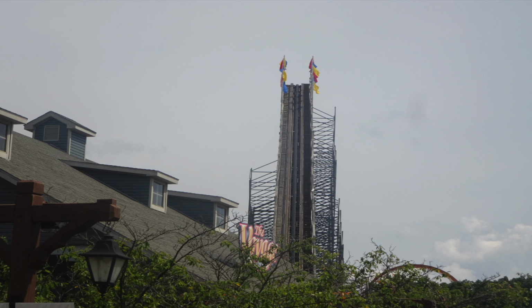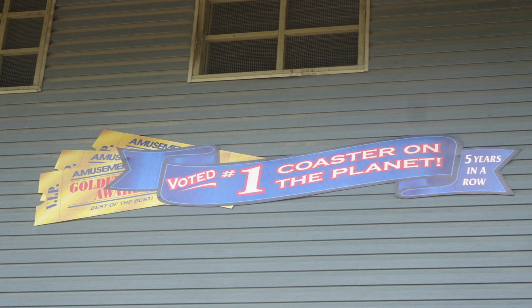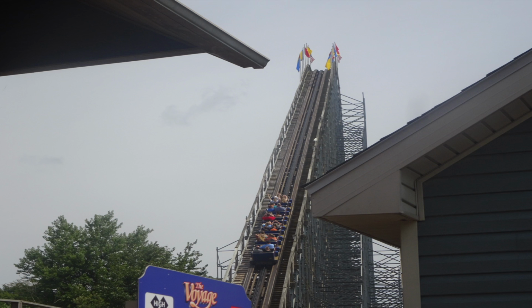I went on it at the front row, the back row, and generally had a really good time. And I'd highly recommend going on it, and I'd highly love to go back and do it again. It's just a bit of a shame that it does have a few flaws.